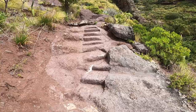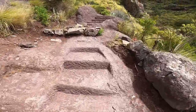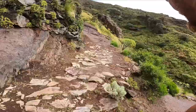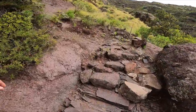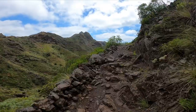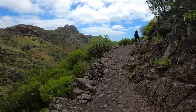I'm curious. Here we have more carved steps, and some natural ones. Even nicer. The higher you get, the better view you encounter.